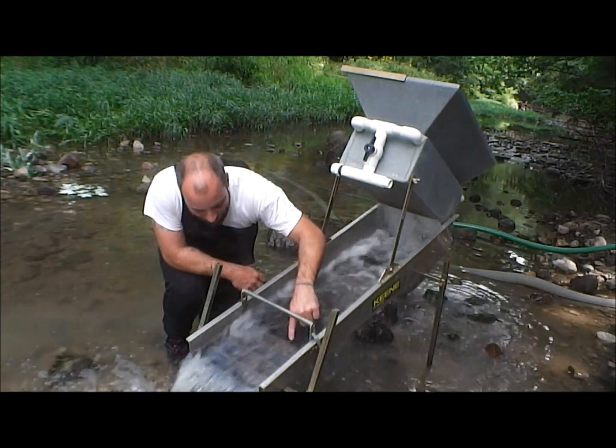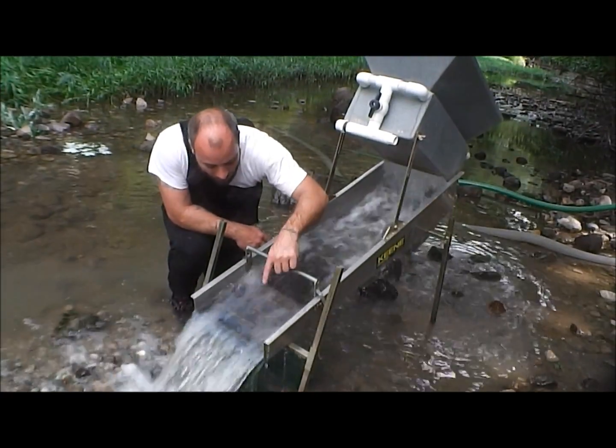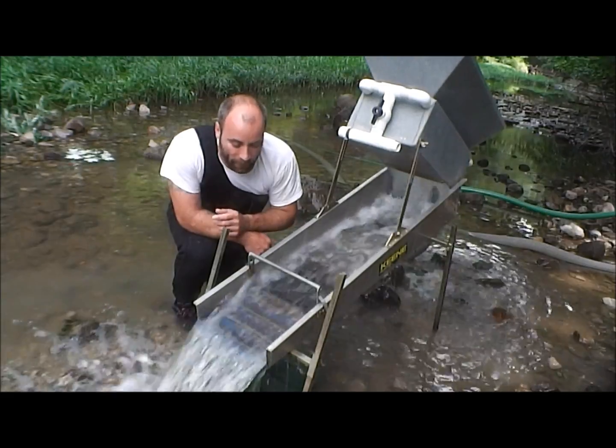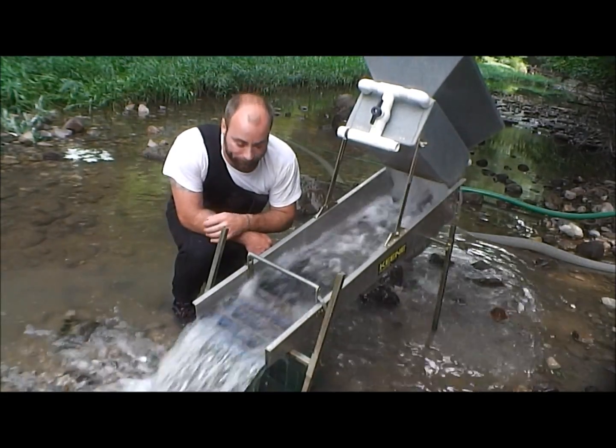The secondaries, like I said, my safety traps, they look fine. The water's actually running fast enough. They don't catch anything but black sand. I'm starting to really like the faster water method.